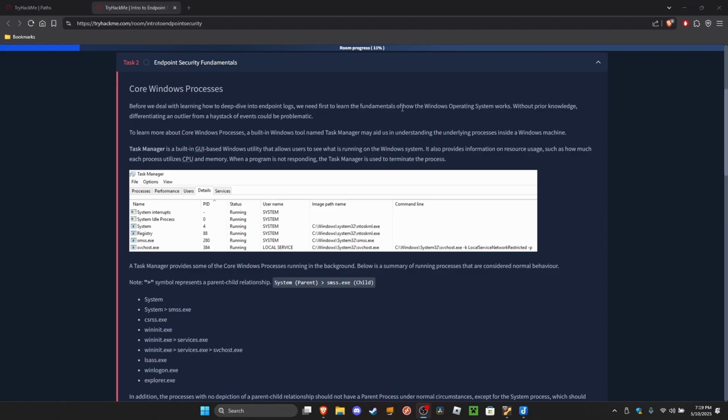Core Windows processes. Before we deal with learning how to deep dive into endpoint logs, we need to learn the fundamentals of how the Windows operating system works. Without prior knowledge, differentiating an outlier from a haystack of events could be problematic. To learn more about the processes, a built-in Windows tool named Task Manager may aid us in understanding the underlying processes inside a Windows machine. Task Manager is a built-in GUI-based Windows utility. This will allow users to see what is running on the Windows system. It also provides information on resource usage, such as how much CPU and memory each process utilizes, and when a program is not responding, Task Manager is used to terminate the process.